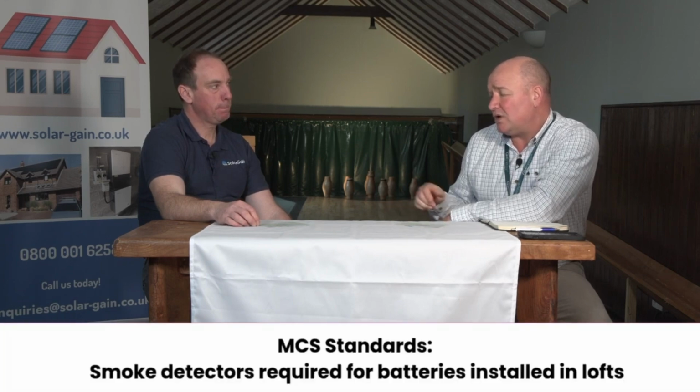But the other MCS requirement for fitting in loft spaces or under stairs points of egress would be smoke detectors, link smoke detectors, which we do fit, as a matter of course, even though the fire safety risk is effectively diminished through the cobalt-free battery. We still fit them because that's the compliance requirement. Yeah, good thought. Never thought of that. It's something you do kind of think about as you go through things, but it's almost subconscious, isn't it?